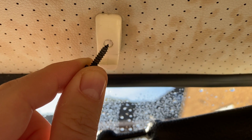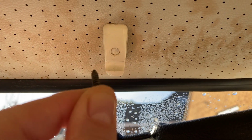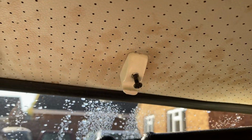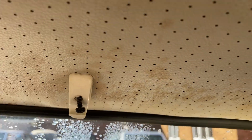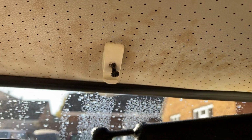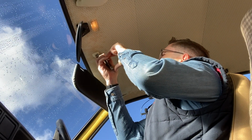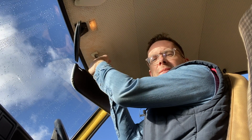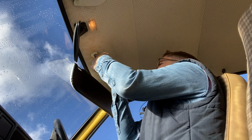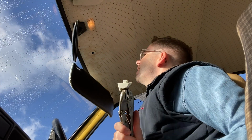My current plan is to get a screw, see if I can drive it into the pin and then pull it out. That's the theory anyway. Let's see how I go. Okay, I've driven the screw in, but I'm not sure that's going to work. I'll get some pliers and see if I can lever it out, but perhaps that's not going to work. Mole grips. I feel this is just going to smack me in the face. Oh, okay. That worked. So the pin didn't come out, but the whole thing did, so that's good.